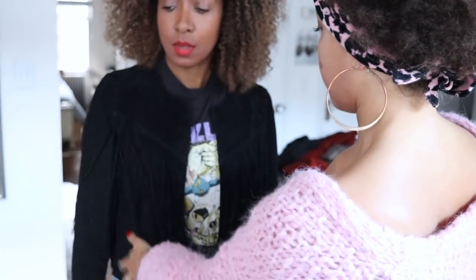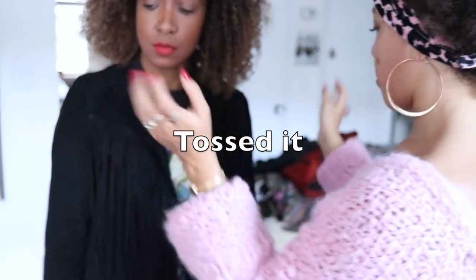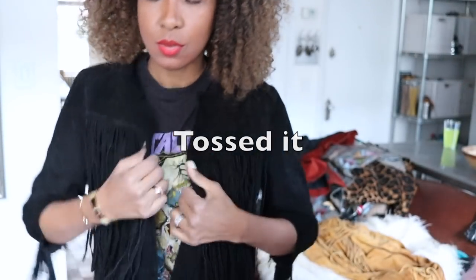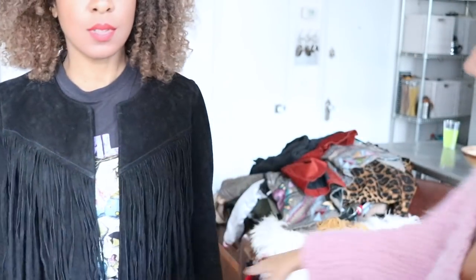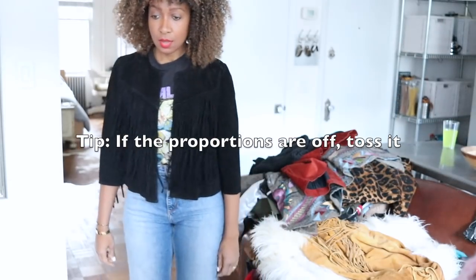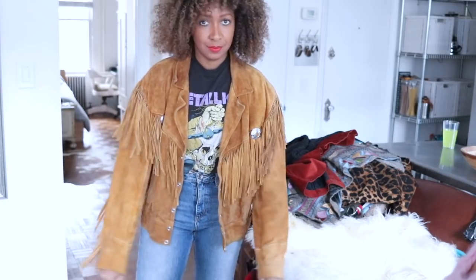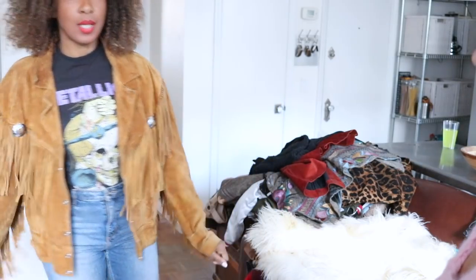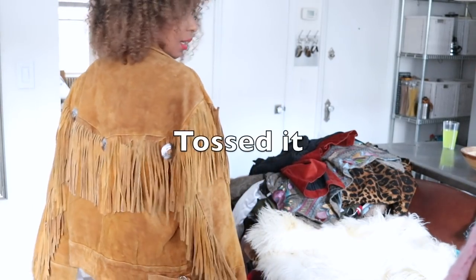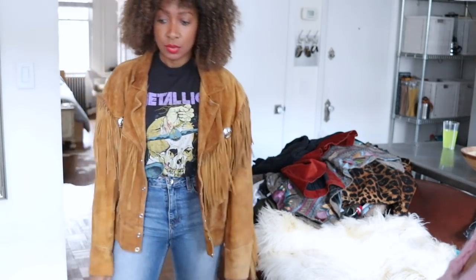I think it's too boxy again. Maybe if it opened up, but I think it just looks too... Yeah, it's just too square, and it's short, and again, it hits... I don't love it. Yeah, here it just looks too short. No. Nope, okay. You have the other fringe jacket. Yeah, I have the other one. That's much better. It's more of a blazery cut. Yeah, and fits you.